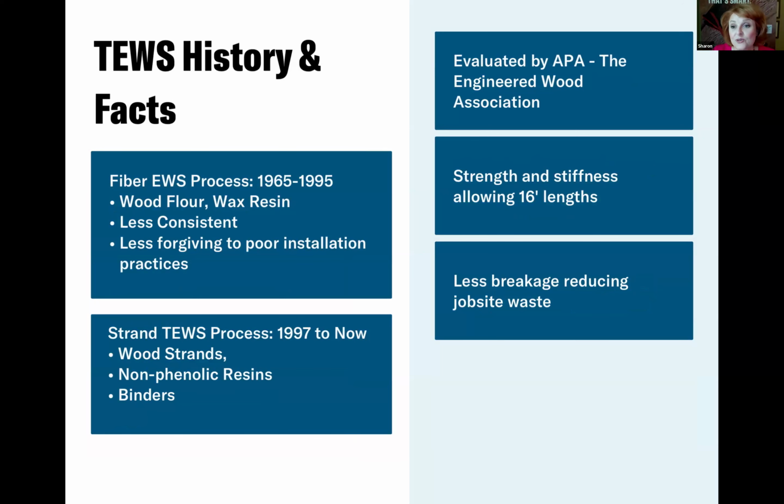So the history. It started out in the 60s, between 65 and 95. And typically, if you were making plywood or OSB, you probably had an engineered wood siding company back in the day. They would clear cut a forest. It didn't much matter if it was hardwood or a mix of hardwood and pine. Didn't matter if it was a wet, rainy season or dry season. They made almost like a cookie dough out of it and would bake it. And so the problem was that there wasn't quite a lot of science behind the process.